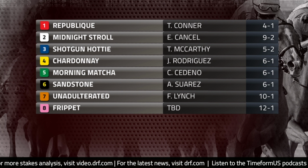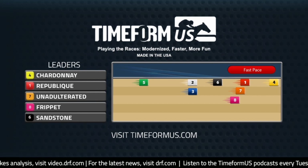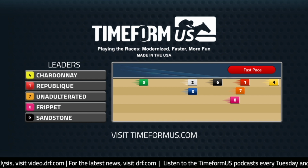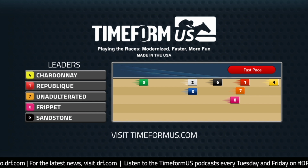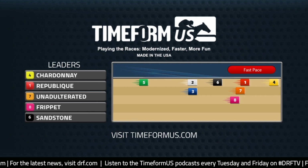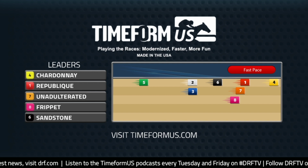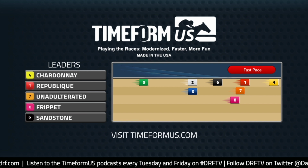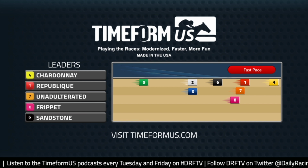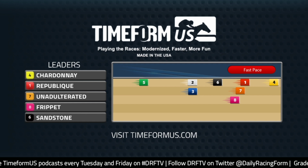And she might have the right running style for this race, because as we take a look at the Timeform US pace projector, they're expecting a red bar scenario, which indicates a fast pace. Now, Chardonnay is a speed horse coming off a gate-to-wire victory, and her best efforts have come when on the lead. Republique, we'll see if she'll be able to show the same kind of speed on dirt as she did on synthetic. I'm not sure if the pace will be blazing, but it should be real solid. Yeah, to me, I think it could be fast. I kind of feel like the key to the whole thing, Dan, is the 6 Sandstone, because if that horse is going to be any good, it's going to be because they go back to using her speed.